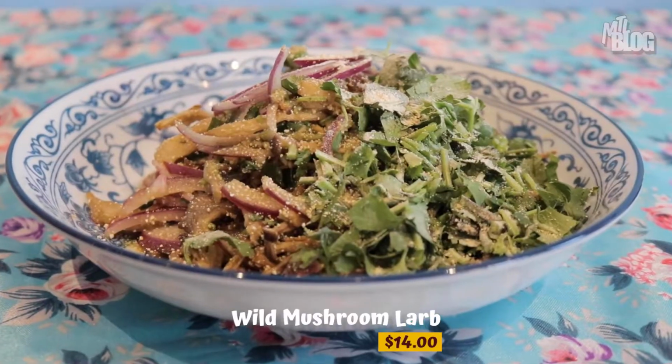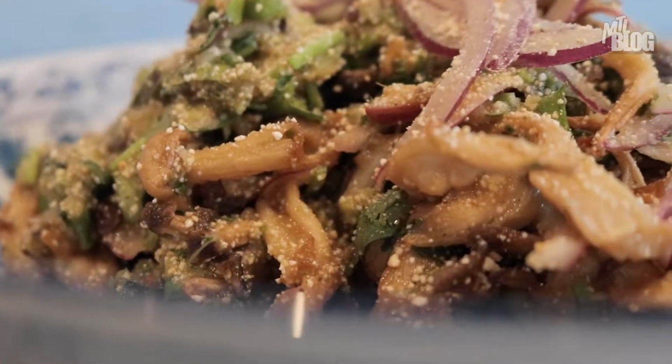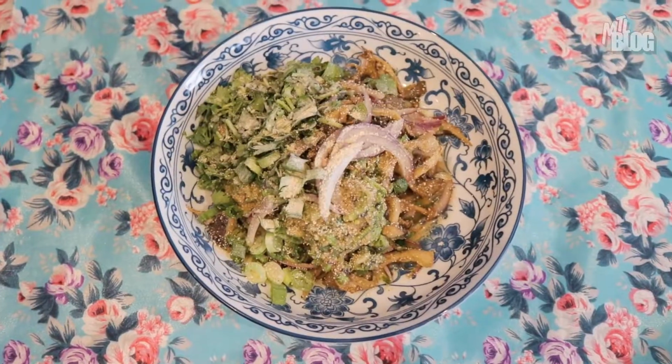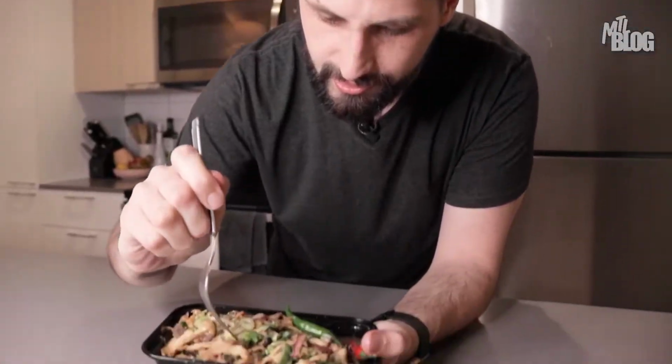All right, let's dive right into the first dish here, the wild mushroom larb. Now, this is kind of like a salad, but it's a little bit more complex and developed than a salad. Usually they make this with meat, with a protein. Shawn makes this with wild mushroom. Let's give this a taste.